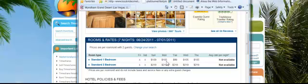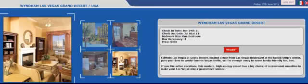But here's an even better option. Through this membership right here, you can stay at the Wyndham Las Vegas Grand Desert June 24th through July 1st for the entire week in the one bedroom, sleeping four, for $398. And I don't blame you if you're thinking right now that can't be real. We went from $1,000, $1,300 down to $730, and now we're down to $398.